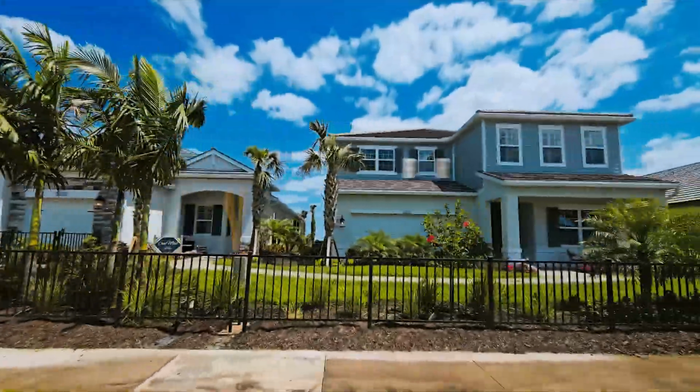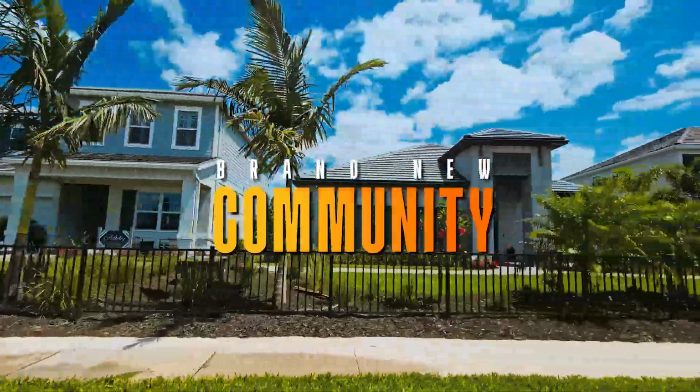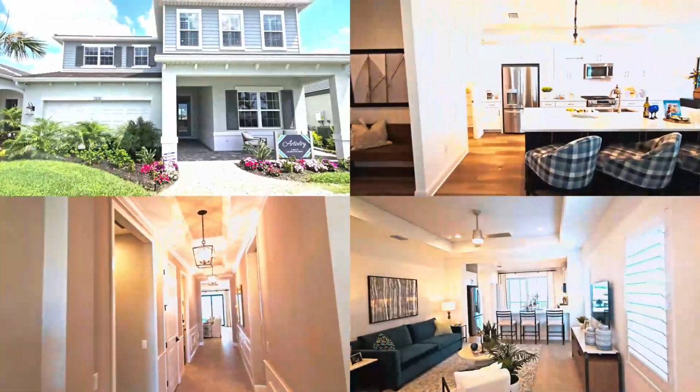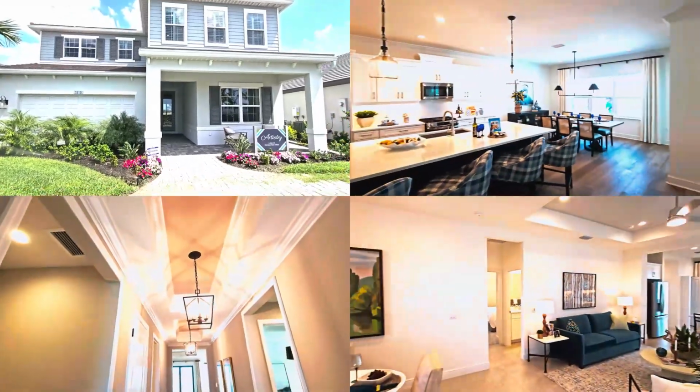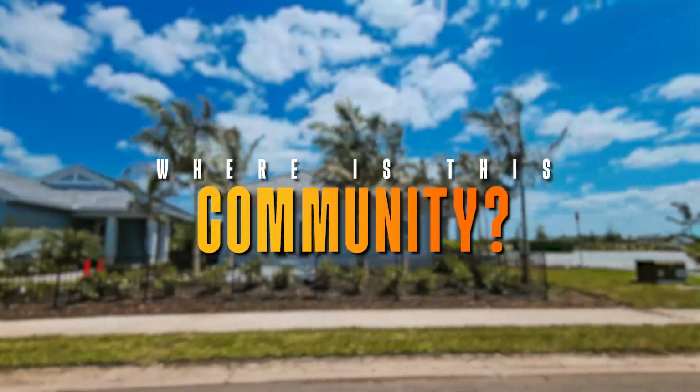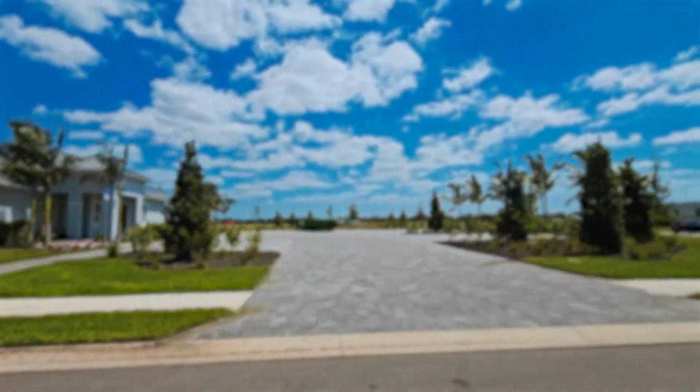So today I'm going to give you an insider sneak peek on a brand new community. This community is so new, the model center is not even ready yet, but I've got permission to show you their four furnished models. And we're going to take a tour of those, and we're going to let you know what the starting prices are on those. And if you stick with me to the very end, I'm going to show you exactly where this new community is. We're going to talk about some of the amenities, and we'll see if this new community is right for you.